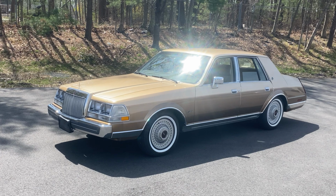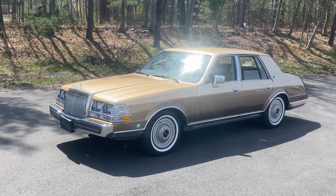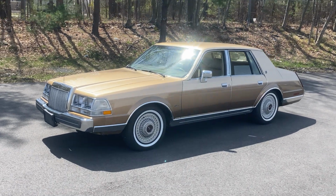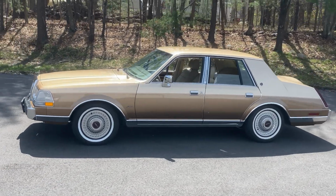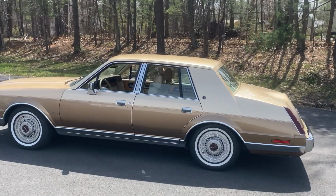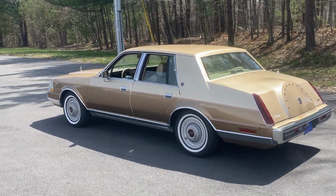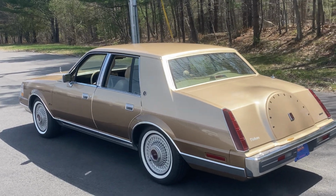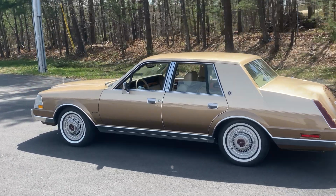This car here today, this 1986 Lincoln Continental, we are offering for a staggering low $7,900. $7,900 for a 1980s time capsule with 26,000 original one owner miles. Absolutely crazy. I've seen these cars sell for far more, but we also know that as stunning as it is, it's not absolutely perfect. So we've priced it accordingly, although I still believe we've priced it well below what it's truly worth.